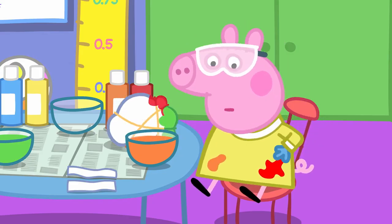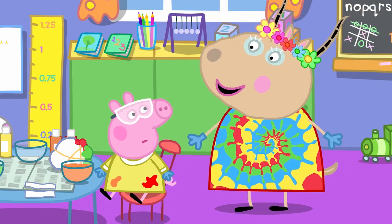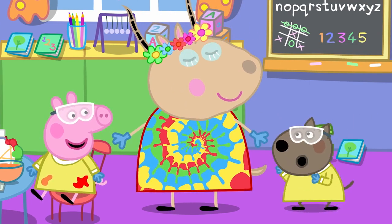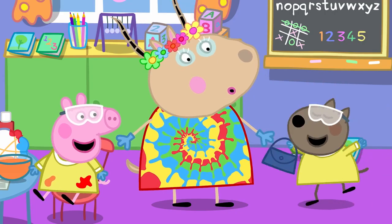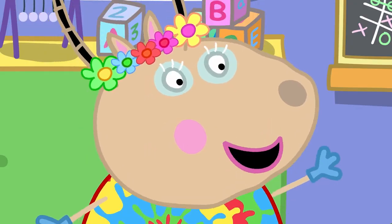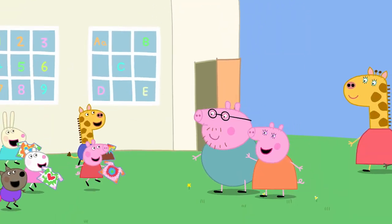Peppa has accidentally covered her protective coat in colourful spots. Oh, that's why we wear coats, to protect our clothes. Let's tie-dye more things, like the curtains or the chairs or your handbag. Let's stick with t-shirts and ties for now. It's time to hang them outside to dry, so they're all ready by home time. It is home time. Yay! And the tie-dyes are finally ready.